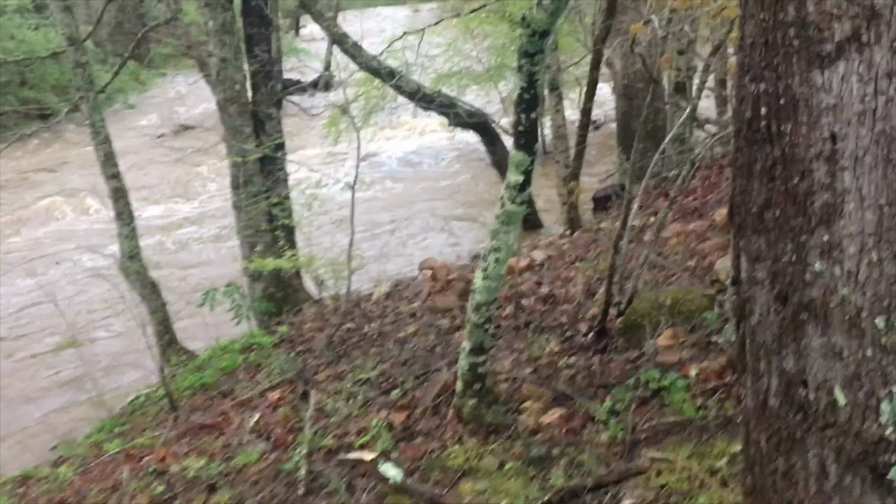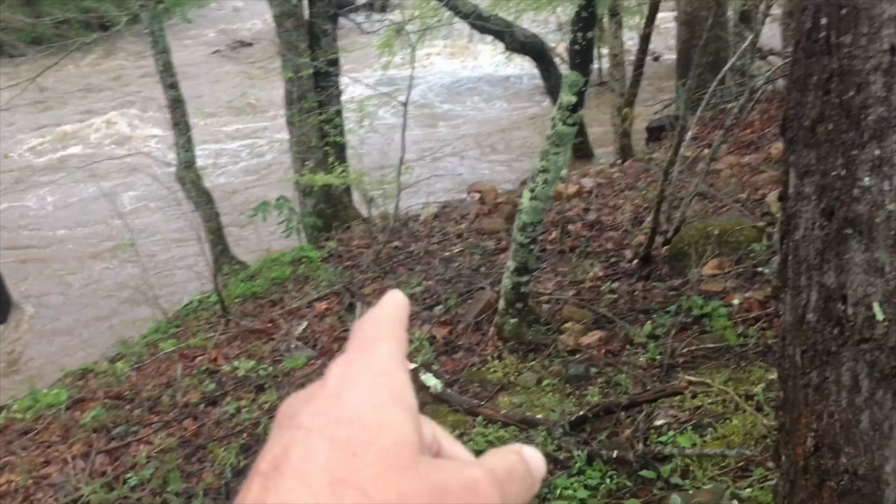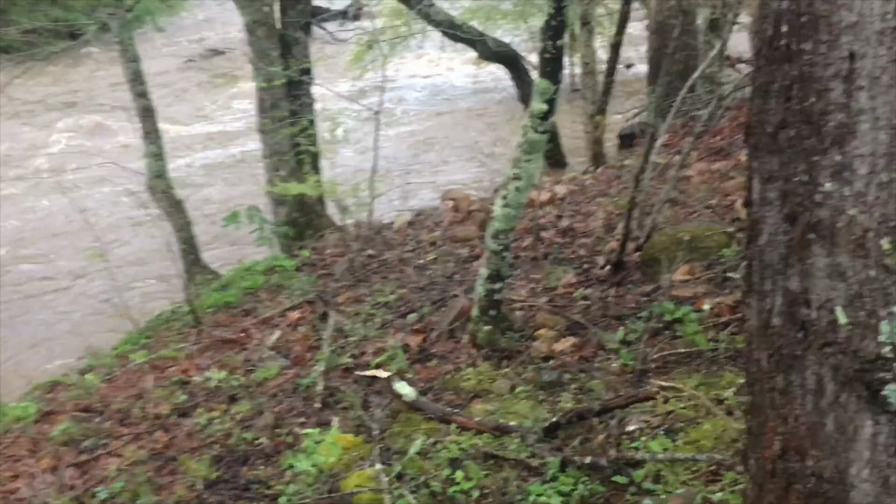There's a stick, and every now and then one of these floods will carry a big chunk of firewood right up to the bank, and we can cut it up.